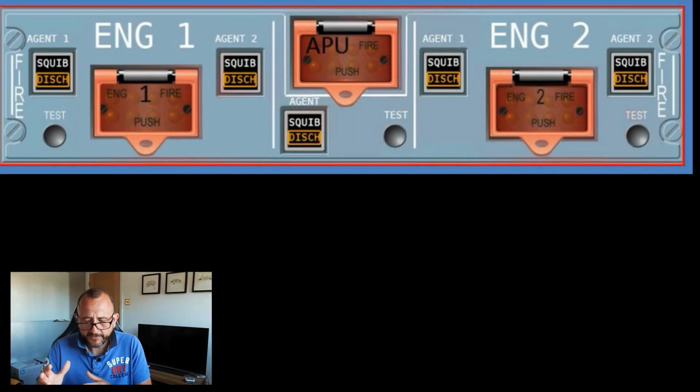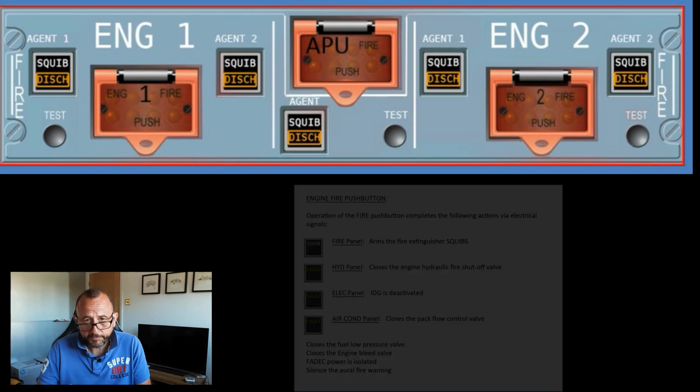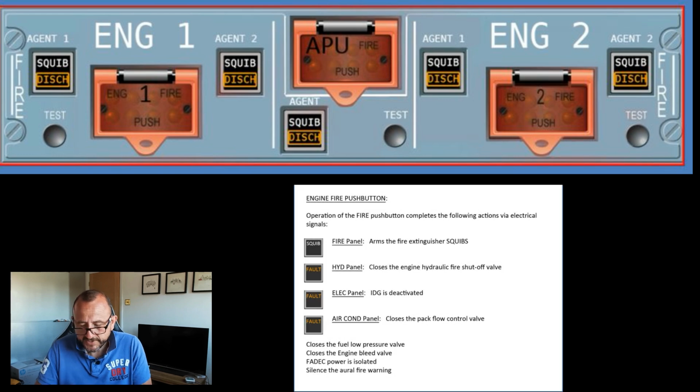So to begin with, we'll have a look at the engine 1, 2 fire push button. I've pulled this straight out of the FCOM, so a good time to review. The push button normal position is obviously in, and it's flush with the guard cover over the top. When the flight crew pushes it, the push button is released under spring pressure and sends an electrical signal that performs the following for the corresponding engine.